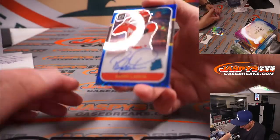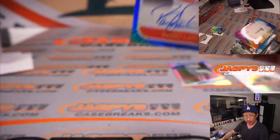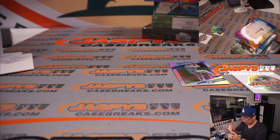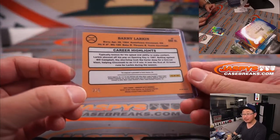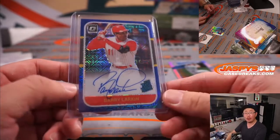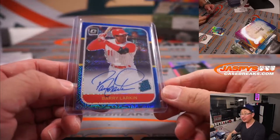And then we've got a Barry Larkin. Nice. Retro rated rookie autograph for the Reds. Dusty and the Red Legs. I like that vibe there. 2 out of 5. Train whistle. Dusty. All aboard the Big Hit Express. Woo woo. Nice.